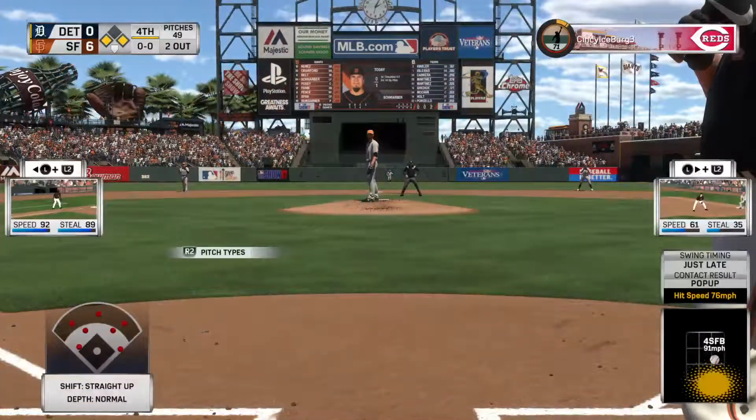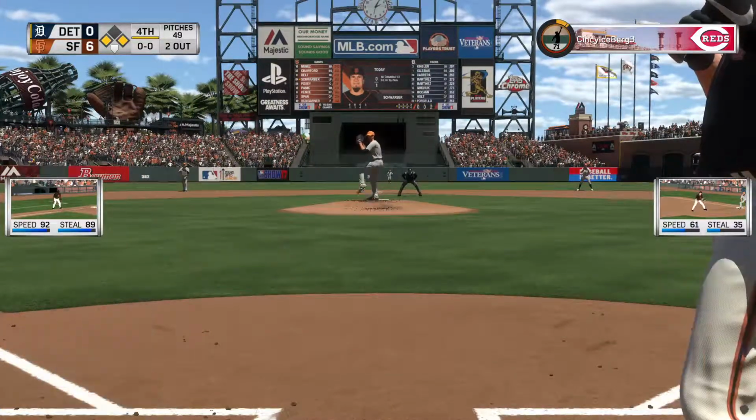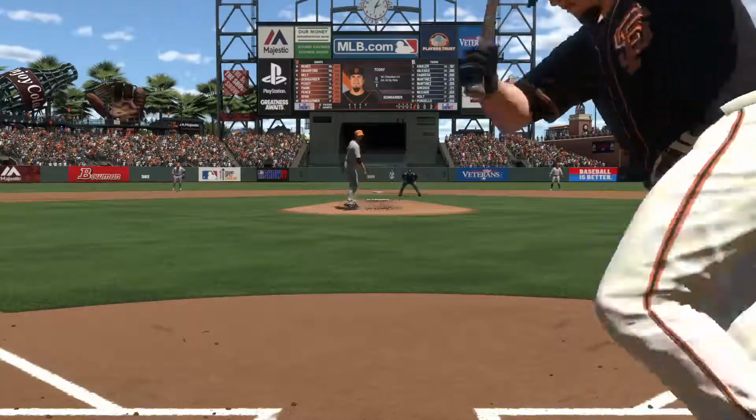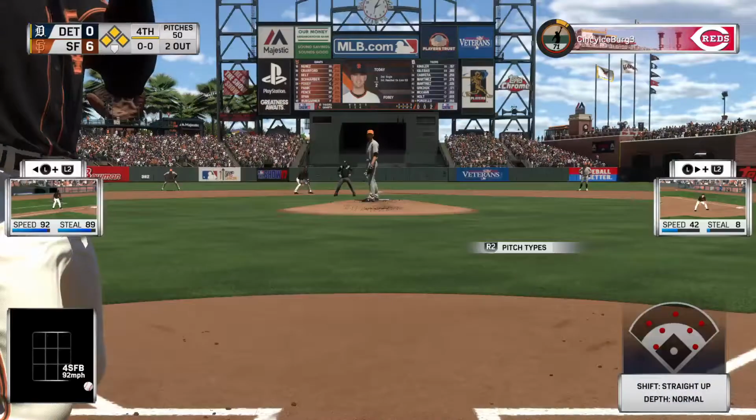Ready for another shot now. Kyle Schwarber. 2 men on, 2 away here in the 4th. Porcello sets. Here comes the first pitch. Oh, and this one ran in and got him. And that's twice now he's been hit in this one.